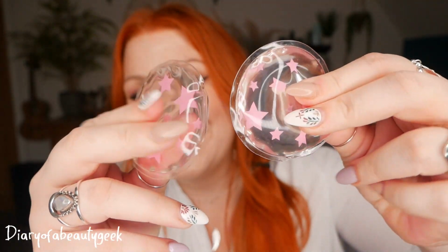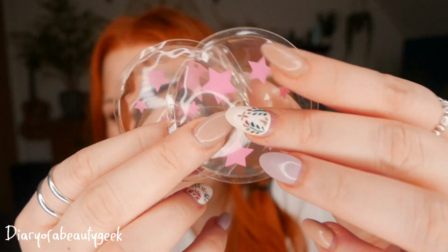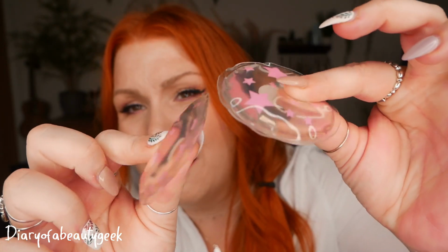Look at those. So you just put them in the fridge or freezer and just put them on your eyes. I love those. So the recommended retail price for these pads is £4.99. Refresh your tired eyes with these adorable sparkly additions to your cosmetics collection. These cooling glitter eye pads are to be placed in the fridge or the freezer, then placed on your eyes for 10 to 15 minutes in order for you to relax in style and reduce the appearance of puffiness.